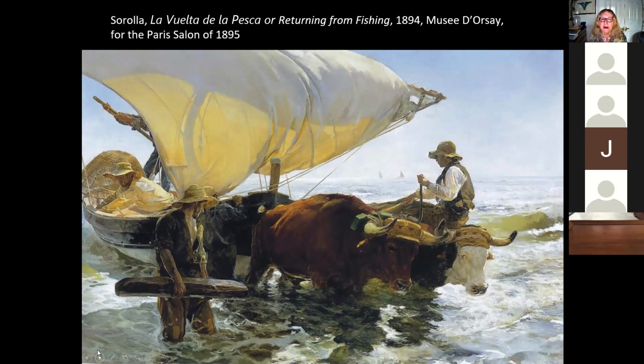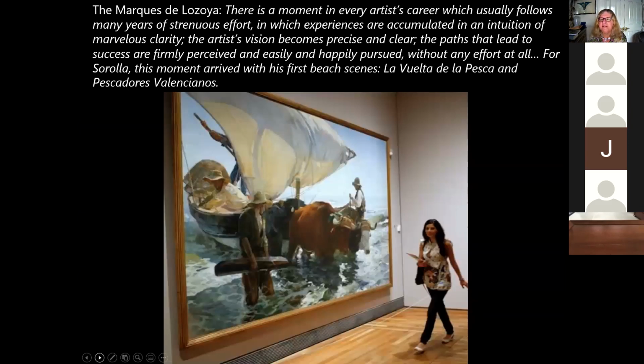So this was shown at the Paris Salon of 1895 and was an instantaneous success. Obviously shows the influence of photography. You can see how big it is, again painted on a heroic scale. And the Marquis de Loya gives us a good idea of how everybody recognized this was a pivotal moment in Sorolla's career. So we will end with our quotes.